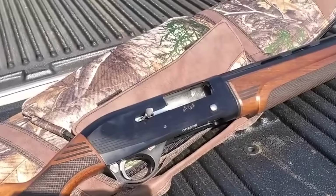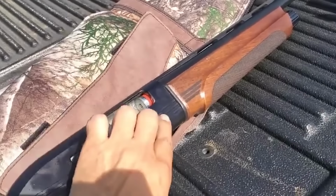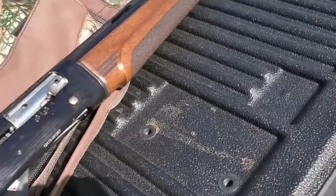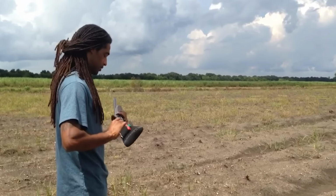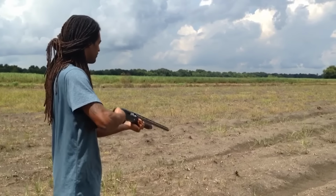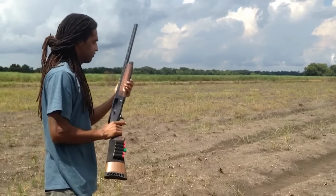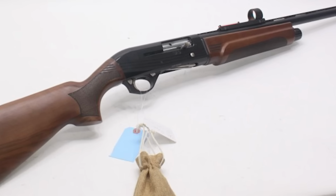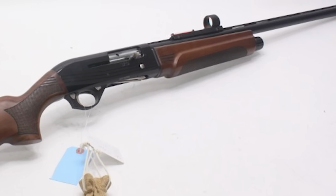Designed with a gas-operated system, the SAS features a 28-inch vent-rib barrel equipped with interchangeable choke tubes, allowing versatility for various shooting activities. The shotgun's anodized aluminum receiver and walnut stock with checkering offer a blend of functionality and aesthetic appeal. Notably, the SAS incorporates a unique gas inertia operating mechanism, where a short piston drives the bolt carrier rearward upon firing, facilitating the cycling process.